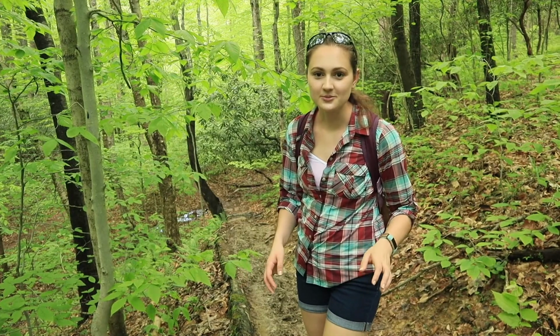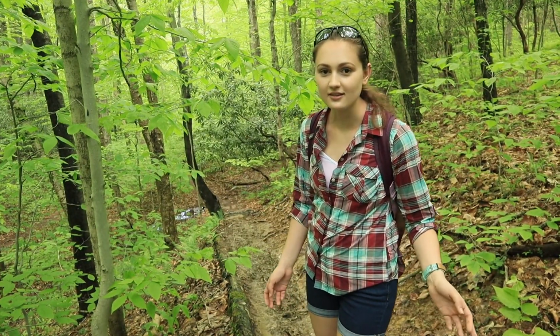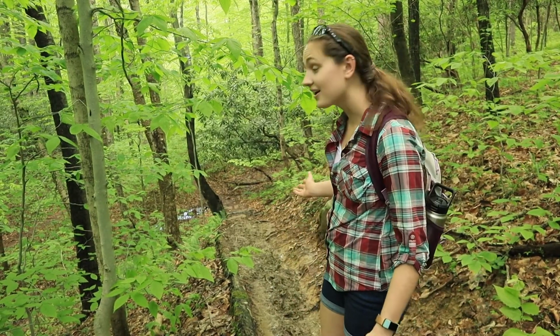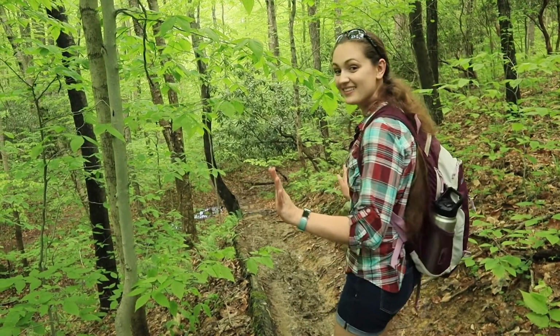So being in southwestern Pennsylvania, in May it's pretty typical that we get a lot of rain, so of course when we hike there are tons of muddy trails. So hopefully I don't fall or wipe out going down this really muddy hill. So let's see how this goes.